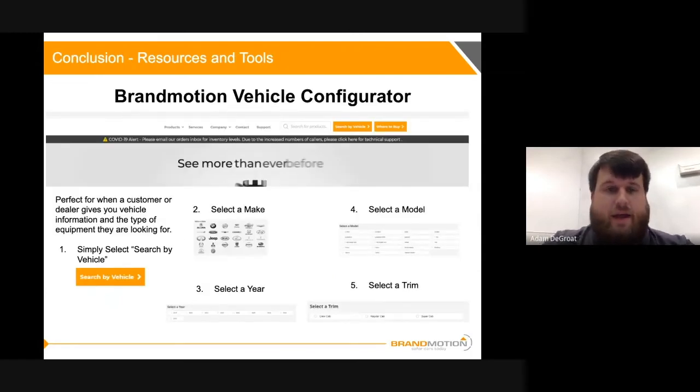So that kind of wraps up everything we have on CAN decoders. There's not a whole lot to cover, just what they do, how to go about purchasing them, and what to expect when purchasing them. But I do want to touch on some of the resources we have available to you here at Brandmotion, first being the vehicle configurator.